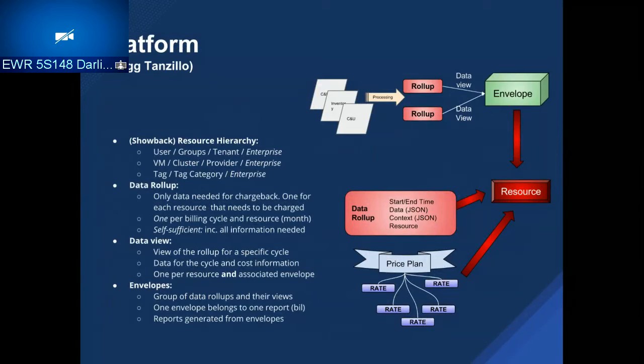Now we have some other things in place. There's that thing that says roll up. Those are data roll ups, it's the C&U data for just the things we need on chargeback, along with some other context information about the resources that we're charging for. And then that gets into a data view that pulls in the price plan and costing information for the reporting period that we're running for, the billing cycle. And then those get rolled up into an envelope, and that's what we report off of. And you can see on the bottom there, the price plan, the roll up, and the resource all meeting at the envelope. Next slide, please.